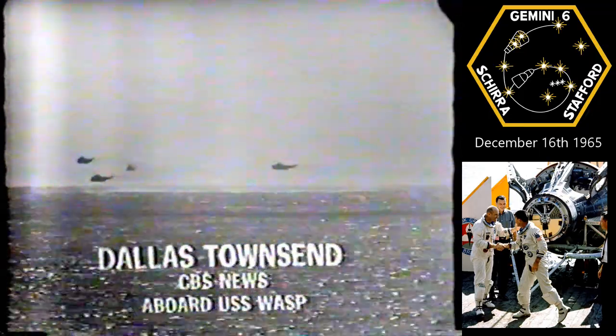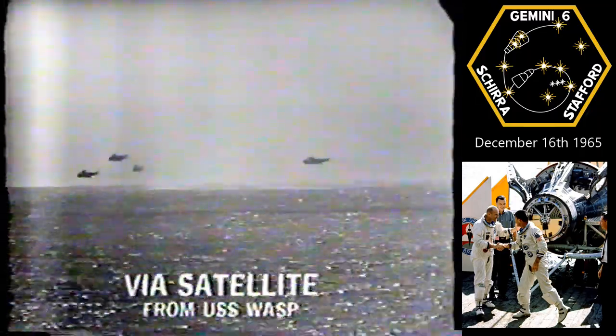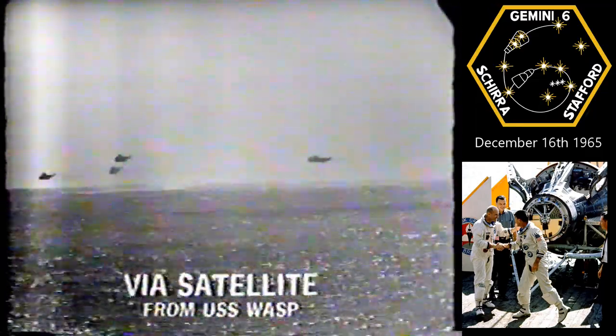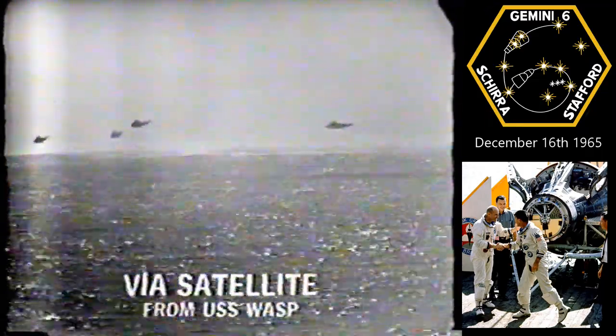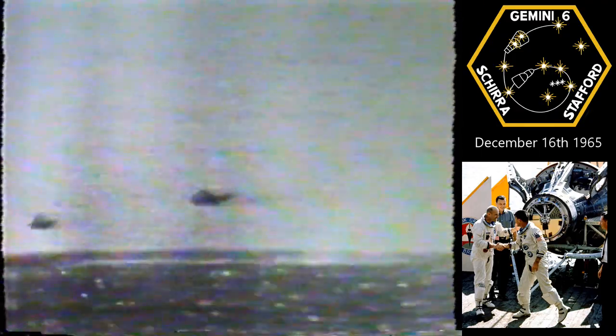If it were a long distance away, the chances are they would have elected to egress from the spacecraft and come back aboard a helicopter, because once they're on the surface of the water, the cooling system conks out and they become rather warm quite rapidly. But in this case, the carrier should be alongside the spacecraft in a relatively few minutes, and then we will have that onboard recovery on elevator number 3. This is Dallas Townsend aboard the carrier Wasp.